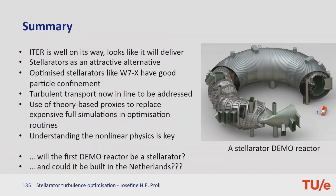I'm personally, and I think I'm not alone in this, but I might be slightly biased, I do think it could be a stellarator, not a tokamak. And maybe we could start thinking about building it in the Netherlands, because why not? It could be in Rotterdam, and I think we should try for that. Okay, thank you so much.